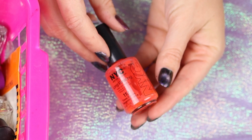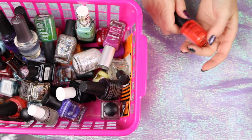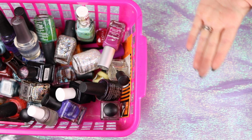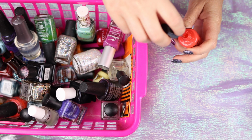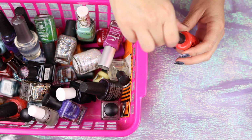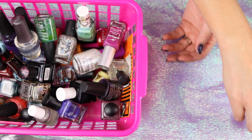This NYC one, is NYC even around anymore? I don't know. This one is pretty separated. This was a really cheap brand though, but is it okay? It's fine, but I'm honestly going to declutter it because I remember it being really thin and too difficult to work with, too watery. So let's say bye-bye to that one.